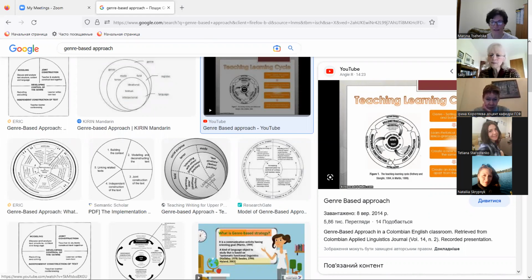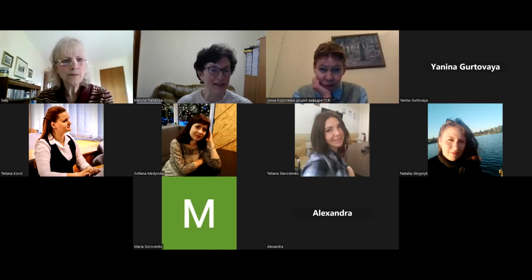And the idea is that you deconstruct the text altogether, with the whole class. You deconstruct the text and you see what genre it belongs to, what the linking words are, what the structure is. Then you make a joint construction in class of the same kind of genre, for example, compare and contrast, or just any scientific genre. And then independent construction comes, so the students can create their own texts. And that's what I tried with my students as a part of reading.